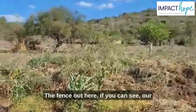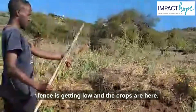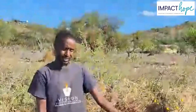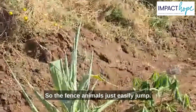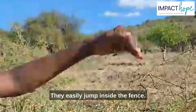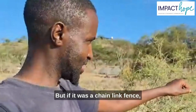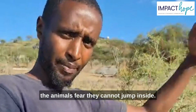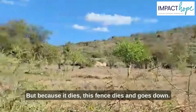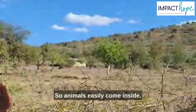The fence out here, if you can see, our fence is getting low and the crops are here. So the fence, animals just easily jump inside the fence. If it was a chain link fence, the animals fear, they cannot jump inside. But because it is this fence, it dies. This fence dies and goes down, so animals easily come inside.